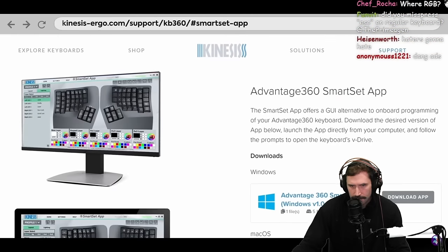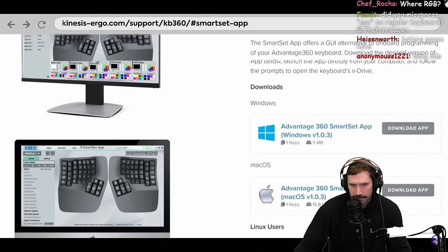So why not just reprogram the keyboard? That's easy to do on most keyboards, right? Indeed, you are right, except for this specific keyboard. If you get the Advantage 360 non-pro, that's a USB version, you plug that puppy in, it actually has a different and much easier to use keyboard reprogramming software.